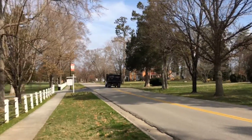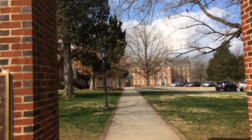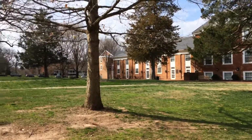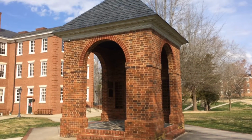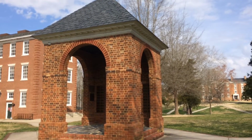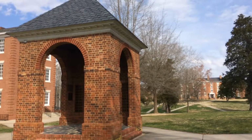Alright, it's got a main street here for college. There's the famous bell tower. It's built from bricks from famous properties all over the nation in Virginia, from historical places that are connected to Hampden-Sydney in some way.